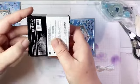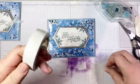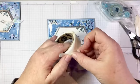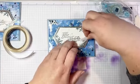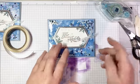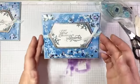And now I do have extra glue dots right here. Look at that. I was thinking ahead with the glue dots, just not the dimensionals. So we're going to press our knot, and we're just going to adhere our bow just in the corner of our label, just like that. So, so pretty. And we're done.